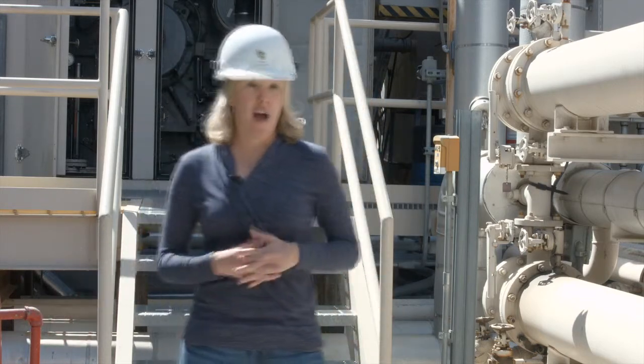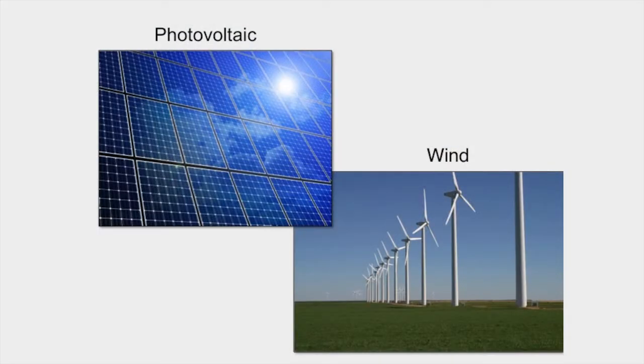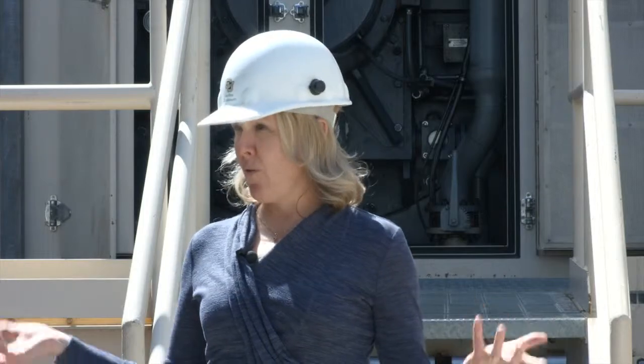Well, there are options such as PV, which is similar to what you have on your house. They actually develop that at utility scales, not just in the United States, but across the world. Or you could invest in wind technologies. Low carbon, low water, win-win.